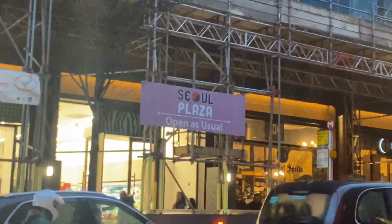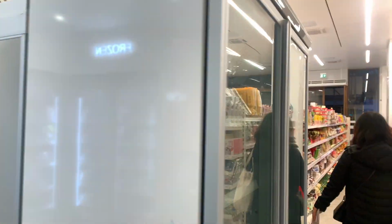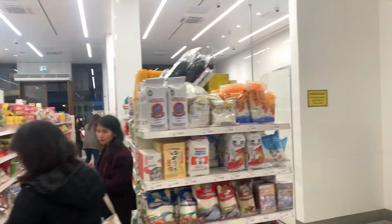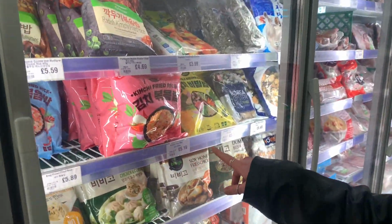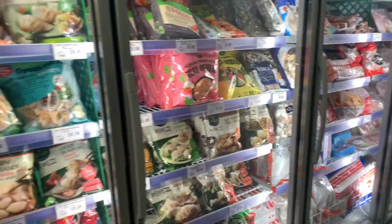Guys, look. Plaza. I'm sorry, but our heart will always belong to Selly Oak Plaza. But this is big. It reminds me of student living, to be fair. Fried rice in the freezer. Or is that fruit? I don't know. It smells yum in here, though.